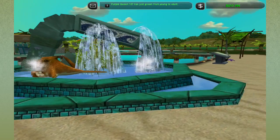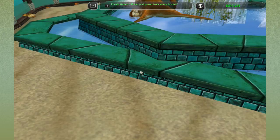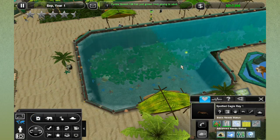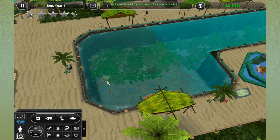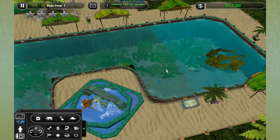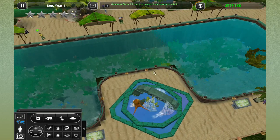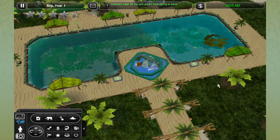So we're making this happen in turn. I like it. I like it a lot. And hopefully these guys, they still have plenty of room, so they will continue to like it as well. Hopefully Spotted Eagle Ray 1 will finally take a nap. She is just the insomniac eagle ray. And everybody seems like they're doing a little bit better. Good, good, good. So now we just need to keep them that way.